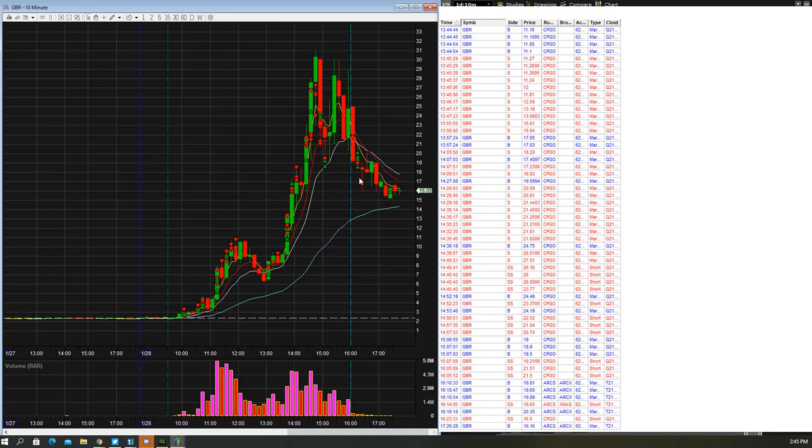Anyways, short side, ended up seeing some topping kicking in, volume dying down. I saw some weakness across the board in some of the lower float stuff. So I ended up taking some short around 26. Added a little bit when it dipped real quick, added a little bit at the 23.77. Ended up bouncing up a little bit, so I ended up covering some for a couple points profit there.